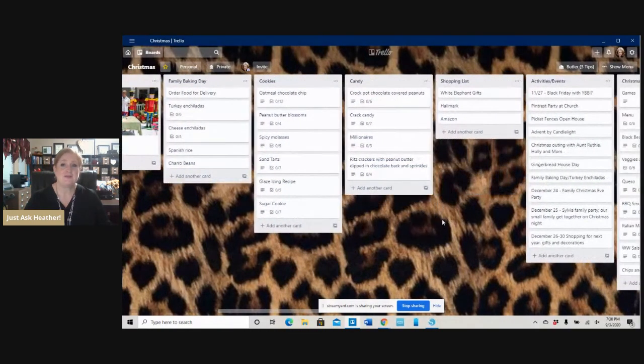And then I have a shopping list, and this is for like white elephant gifts for like anytime I want to go to a store. Like once I decide on presents or what I'm going to make or what I'm giving away, I'll put the stores, like this one's Hallmark, this is for Amazon, and I'll have a list of stuff that I need to get so that when I'm at that store, I can get it all at one time and not have to go to that store many times or whatever.